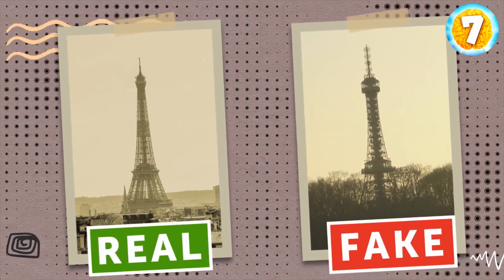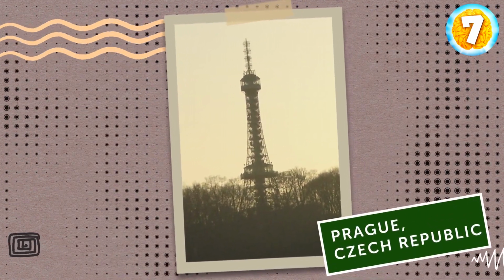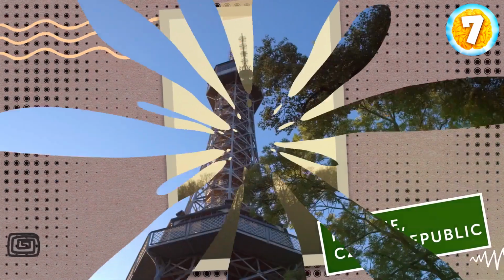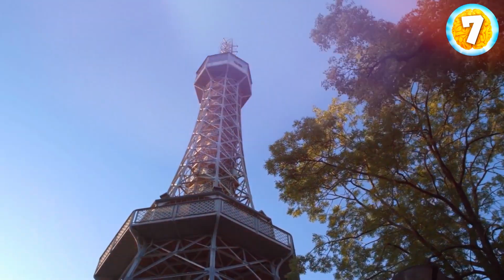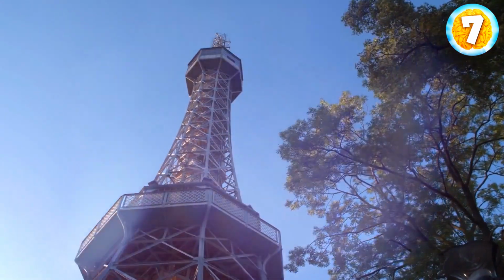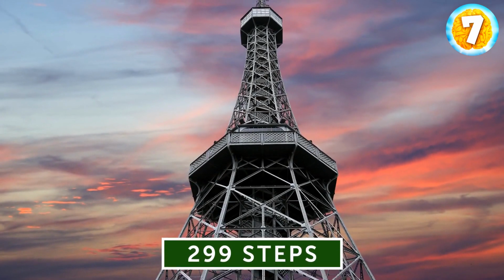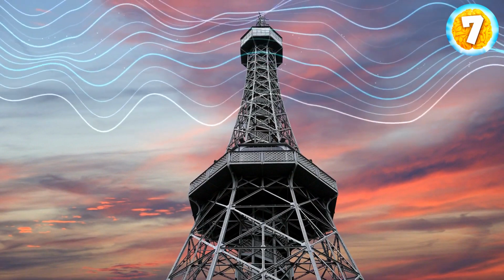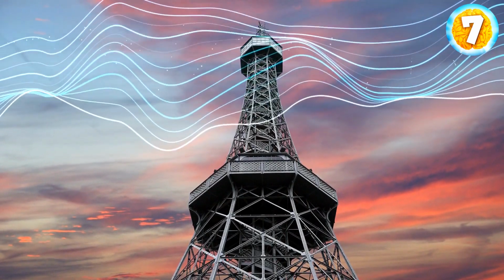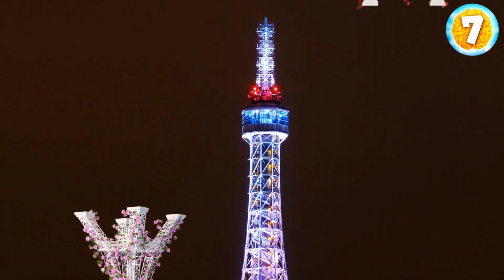The one on the left is the real Eiffel Tower. The picture on the right is taken in Prague, Czech Republic. It is the famous Petrin lookout tower. Citizens were influenced by the Eiffel Tower and built the lookout tower only 2 years after Eiffel Tower's construction. It has 299 steps. Plus, it was a signal provider for quite some time until another television tower opened. This practical use differentiates it from nearly all the other replicas.